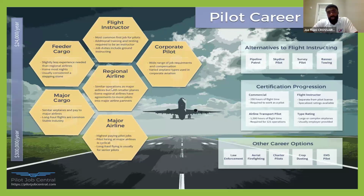So there are options. You don't need to be a flight instructor to build time. You can be a pipeline patrol, skydive pilot, aerial survey pilot, or banner tow pilot. And your certification progression usually is commercial, 250 hours of flight time required, and you're required to work as a pilot. Flight instructor is separate from a pilot license, and specialized ratings are available.